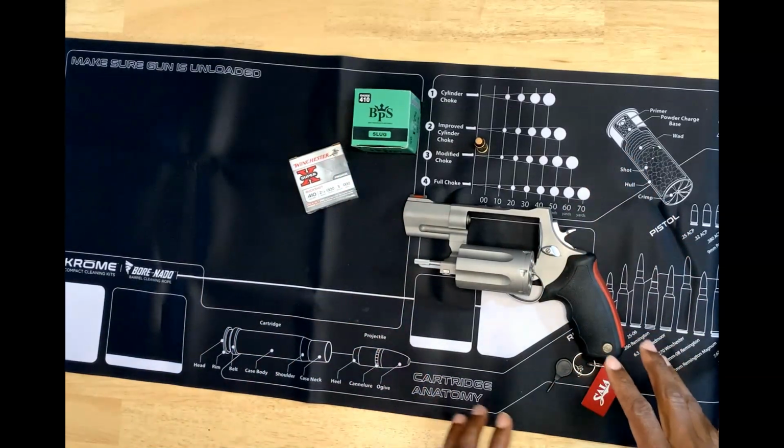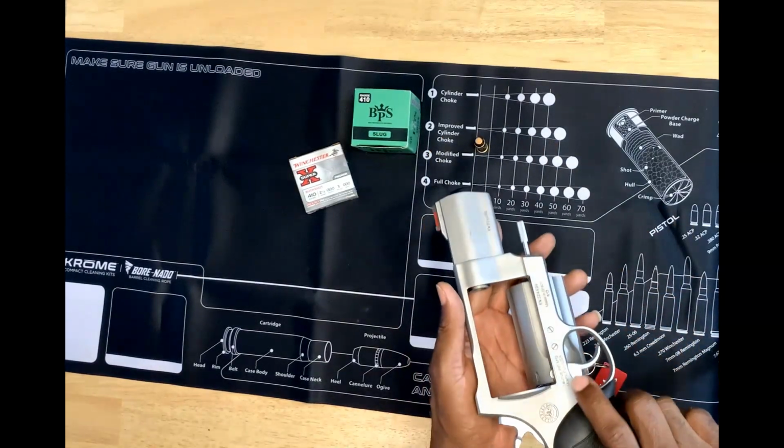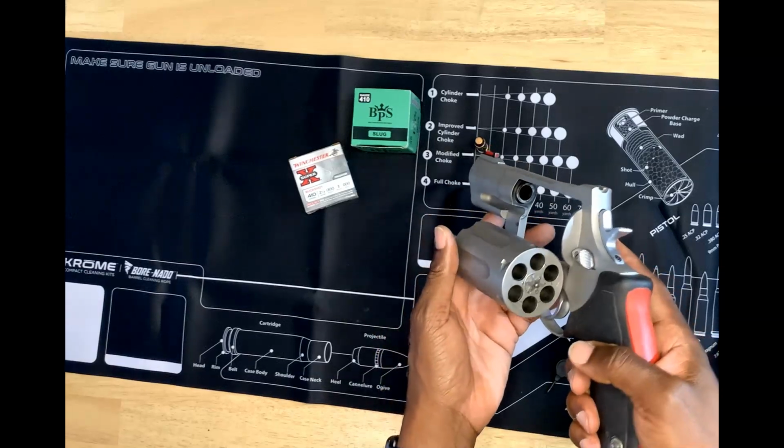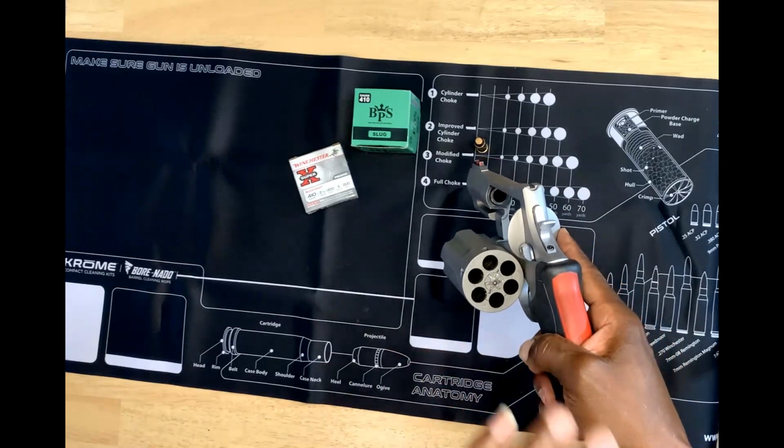And today we're going to have a major experience. We're going to experience this monster right here. This monster called the 454 Taurus. Look at it here. This revolving six-shooter is powerful, and we're going to talk about why.